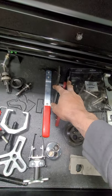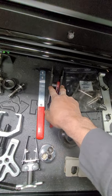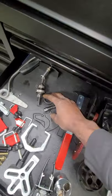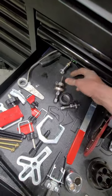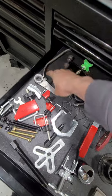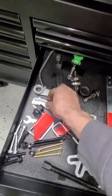Brake pad caliper press tool. Press the calipers back when you're doing brakes. Seal puller, power steering puller, and installer tools. Another brake tool. Brake tool. Tubing bender, belt installer.